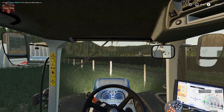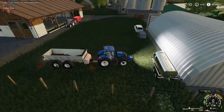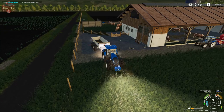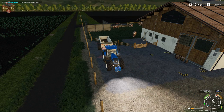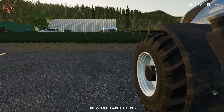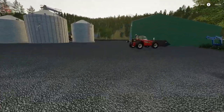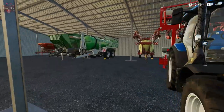Hopefully, Patrick will be able to get most of the field disked up, field worked, before we get over here and get the planter all ready. Leave that there. Go ahead and run on over here, and I'll show you guys the planter we got. Got an interesting corn planter. Got it already hooked up here to our T6. Ready to rock and roll.